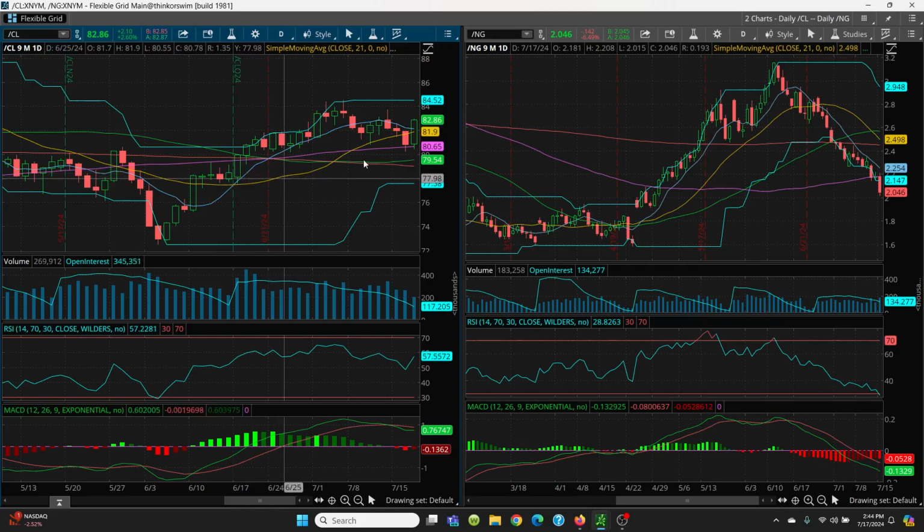You want to watch at 81.90. If that is lost, we just follow the candle. You got 81.47 there. We have 81.25, but realistically, your target is going to be that 80.65. That's going to be very, very key. Now, again, if that's lost, we can look for today's low here.